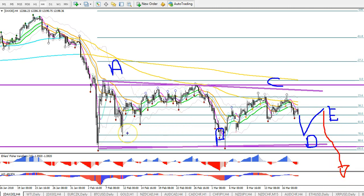Alternatively, this could be a bullish triangle where, let's see, this would be an A. This would be a B. Down we go for C. Up we go for D. Down we go for E. And then up it goes. All right, so I used the colors a little bit in the opposite way. Blue should be for up and red should be for down, but it doesn't matter. You get the point.